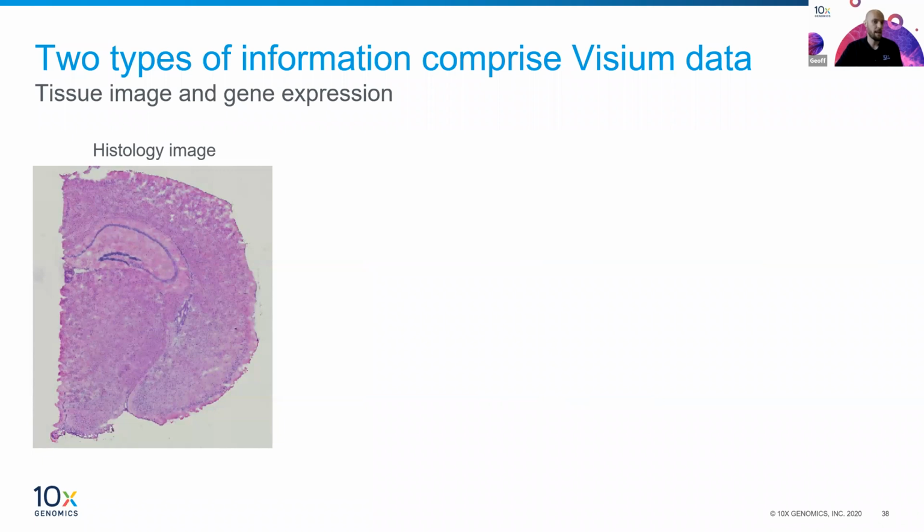So these are the data types you get out of the Visium product. So of course you get the histology image. You can still do H&E staining.